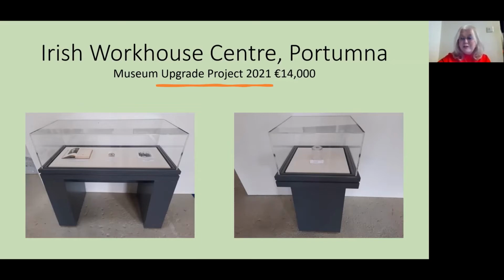It's their museum upgrade project. The work on the Workhouse Centre has actually been going on for many years. For instance, the Arts Council supported them with the development of a 15-minute video about what it's like to be in a workhouse, which is well worth looking at and is on their website. So they received funding for display cases last year, and also for some interpretive panels.